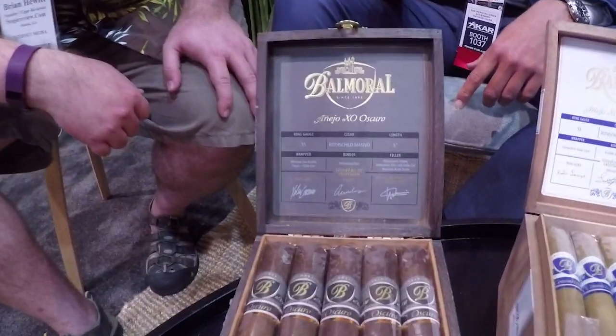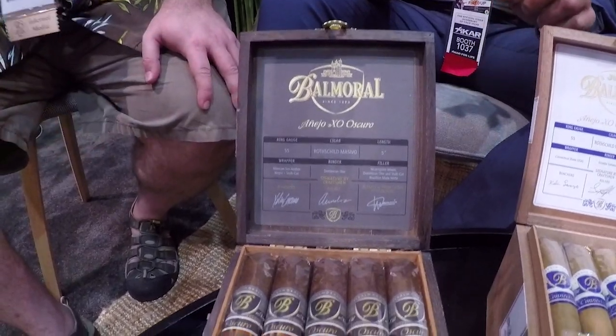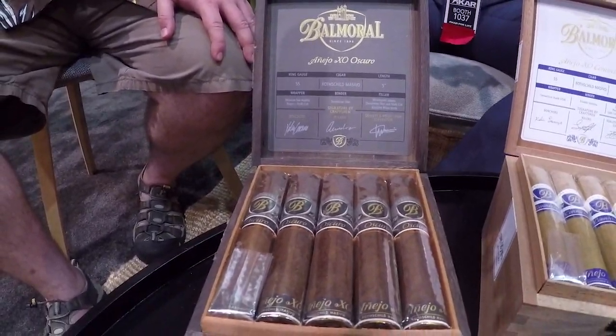And the next one we have is the Balmoral Oscuro, which is a very nice addition because it offers a completely different taste than the XO that you already know, with the Brazilian wrapper. This has a San Andres wrapper, and it's got different layers of complexity. Also that very noticeable sweetness that we have in all the different lines. We use a lot of Brazilian Mata Norte, and that's really a specific tobacco that's almost proprietary to us, because we buy about 95% of that crop.